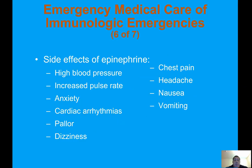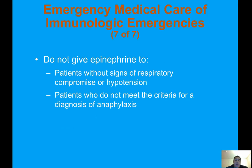So side effects of epinephrine: high blood pressure, increased pulse rate, anxiety, cardiac arrhythmias, pallor, dizziness, chest pain, headache, nausea, and vomiting. Do not give epinephrine to patients without signs of respiratory compromise or hypotension, or patients who do not meet the criteria for a diagnosis of anaphylaxis.